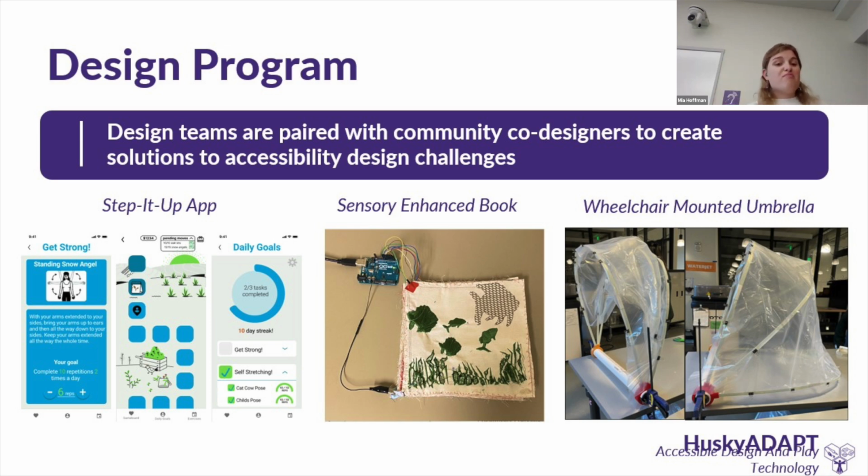Some of the best projects we've done with community partners: we worked with Seattle Children's on the Step It Up app, an app designed at motivating patients to get up and moving while they're in the hospital. We've worked with the Talking Books Library at Seattle Public Libraries on creating sensory enhanced books, where you can run your fingers over it and the story of the book would read out for kids who are blind or low vision.